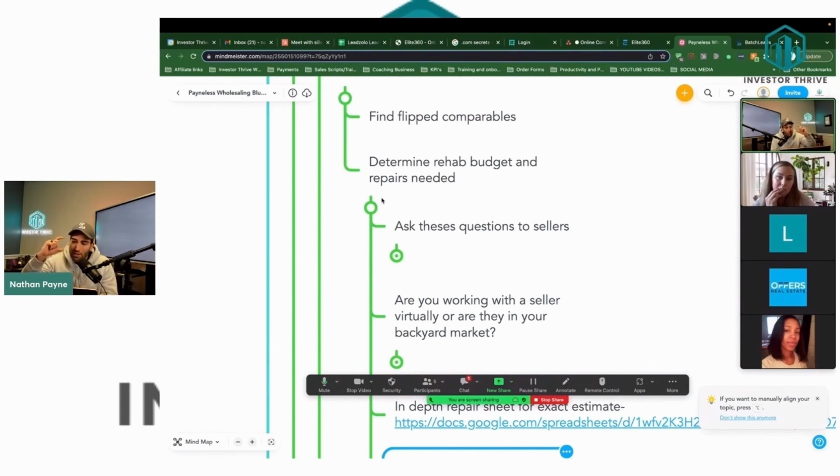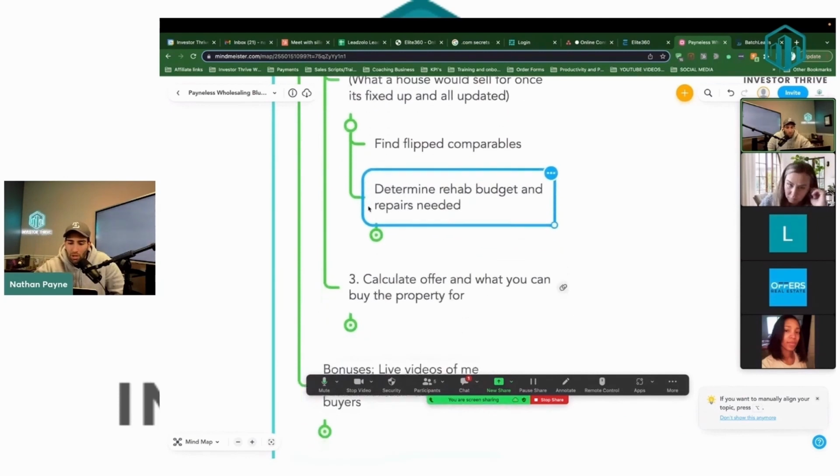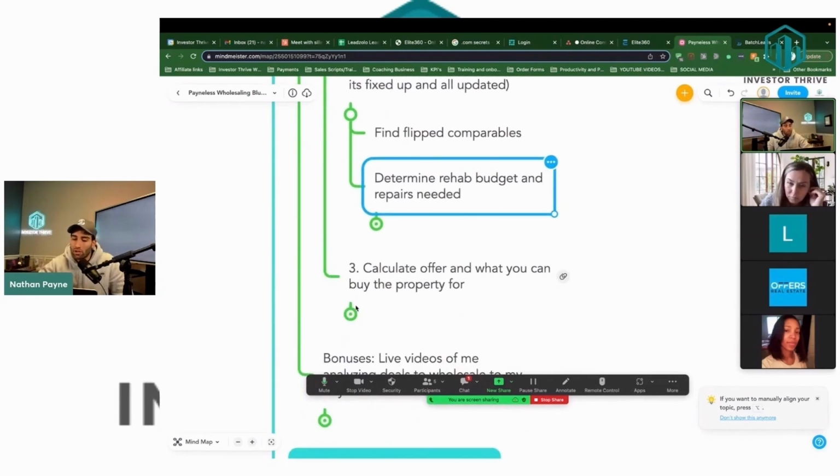ARV: what is this property worth flipped? How much do my repairs need to be? Now we've gone over both. You've looked at flip comparables. You know that it's worth 300. You know that this house in this example is 1,000 square feet. It needs $24 per square foot in this example, so a $24,000 rehab. So you have the rehab and you have the ARV now. Okay, so that's two parts of the formula. And then now you calculate the offer that you can buy it at.